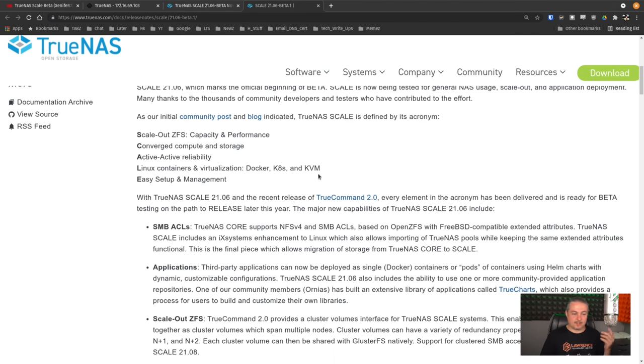I will also leave a link to this, where Scale stands for scale-out ZFS, capacity and performance, converged compute and store, active reliability, Linux container and virtualization. And this is the real big one right there. The container system in the BSD world is, well, let's just say not as popular as Docker is in the Linux world. This is one of the reasons people are really excited about this release, to be able to pull Docker images on there.